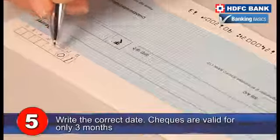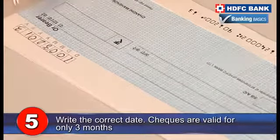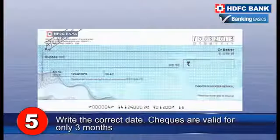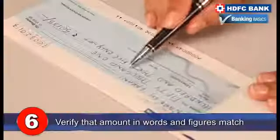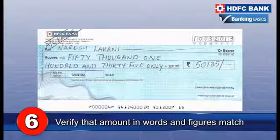Tip number 5. Think about the date you want to put on the check. Remember, the check will only be cashed on or after the date mentioned. Checks are only valid for 3 months. Tip number 6. Ensure the amount in words and figures match.